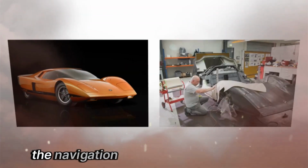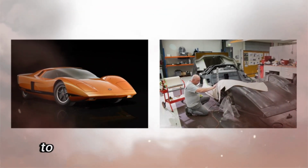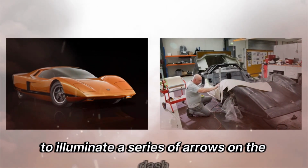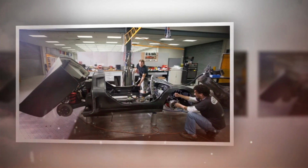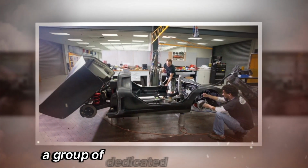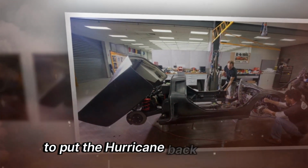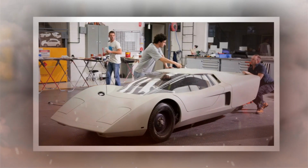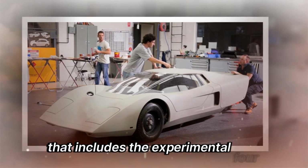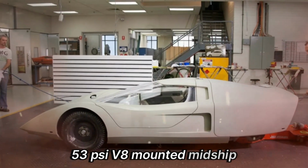The navigation system relied on magnets embedded in the road surface to illuminate a series of arrows on the dash, while the rear-view camera borrowed from closed-circuit TV. A group of dedicated Holden workers took it upon themselves to put the Hurricane back in working order using as many original parts as possible. That includes the experimental 4-barrel 253 V8 mounted midship.